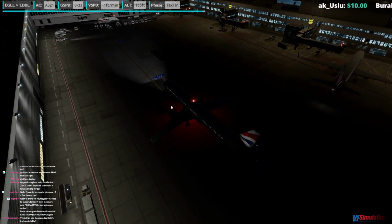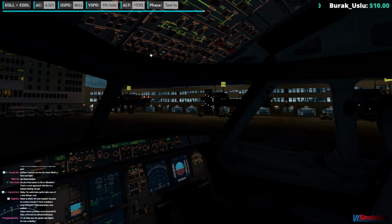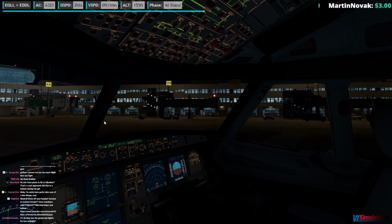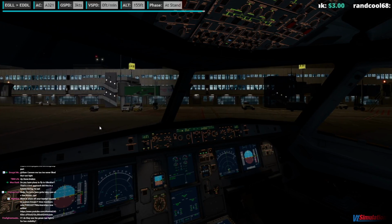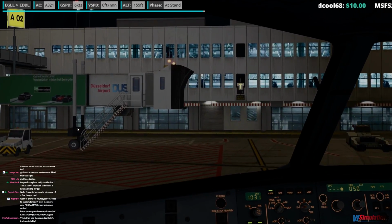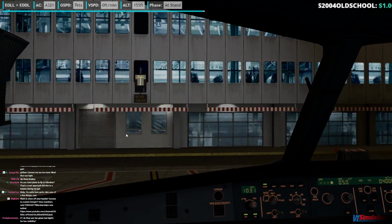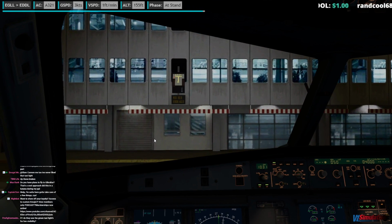Looks like we're going to take Alpha 02 here. We'll swing it around. We'll kill the light now. All right, come on now. Safety zone is clear. We got a 321 on the auto park. Telling me to go right. There we go. Oh, really? Okay. What?